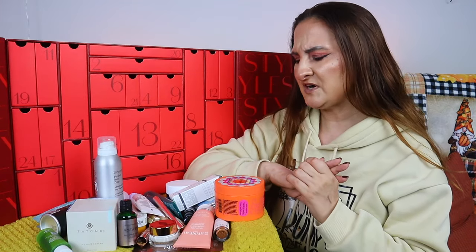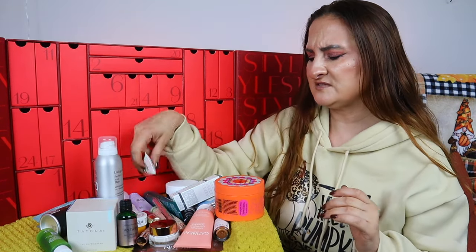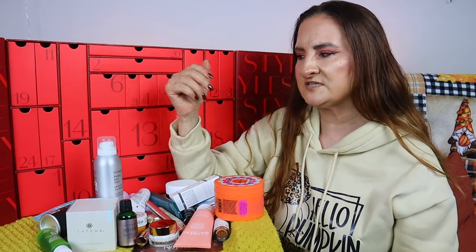So guys, this is the latest in beauty advent calendar, fully unboxed. What do you think? I do really like this advent calendar, especially for that reduced price of £150. I think it's a great deal if you're focused on your skincare and hair care. There's not really much makeup. There are like, was it 1 or 2 items? I'm not sure. There was one fragrance this year as well.